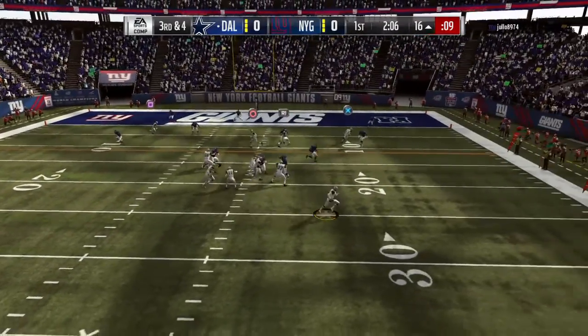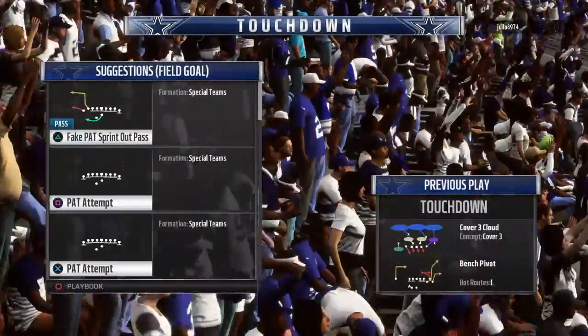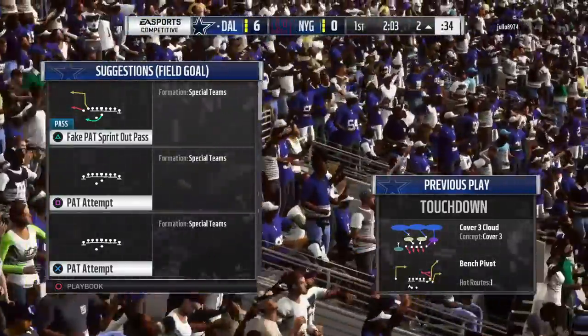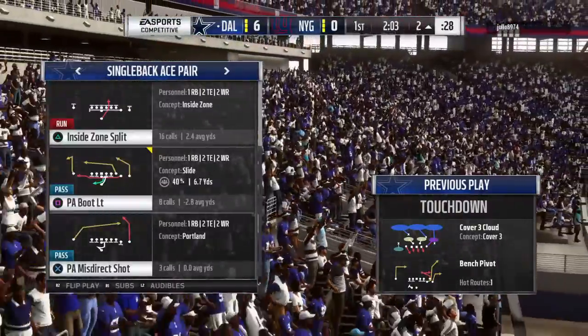They'll throw again. Prescott eluding the pressure right. And this is caught for a Cowboy touchdown. Jamaze Oluwole, a 16-yard touchdown. And the Cowboys take it all the way down the field and score on the opening drive.